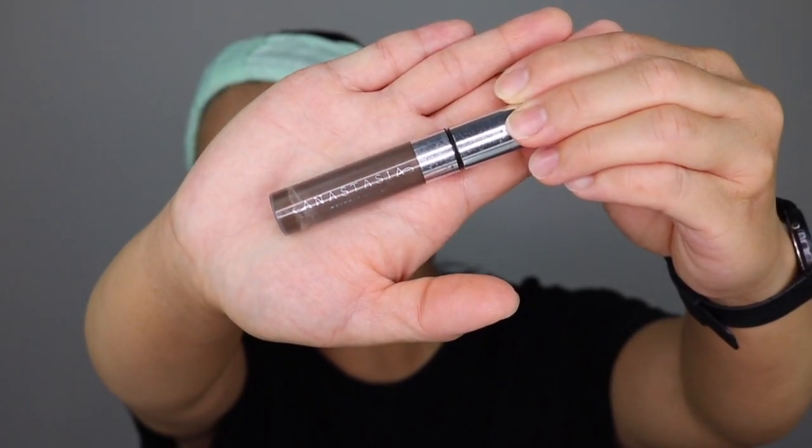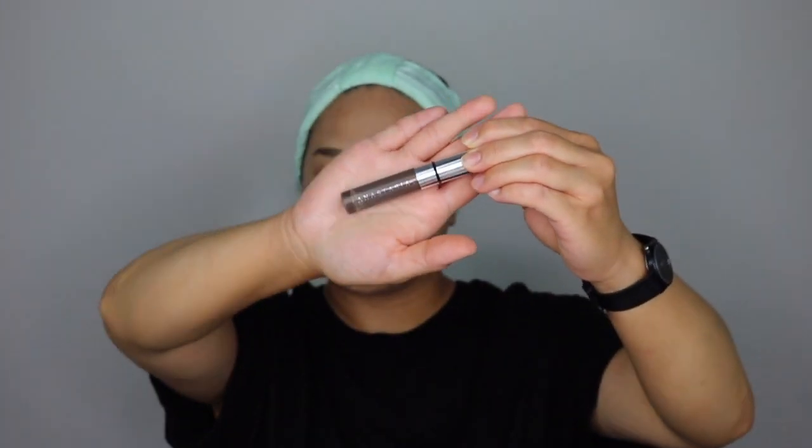The last step for my eyebrows, I am going to use the Anastasia Beverly Hills Tinted Brow Gel in Granite to polish and shape the eyebrow hairs. Just lightly brush over the brows.